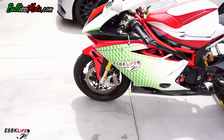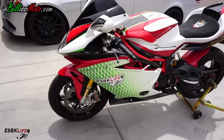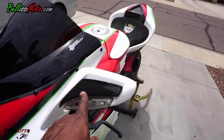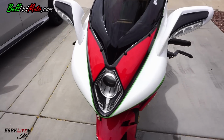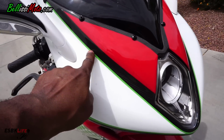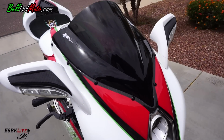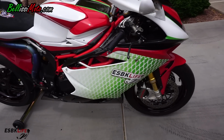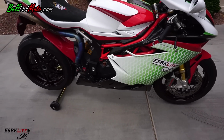Then beyond that, it'll just be minor things, and I think it'll be mostly complete. Carbon fiber winglets on the mirrors, the back side, my Zero Gravity double bubble. Look at the carbon fiber detail that he left exposed all the way around. I really, really like how this turned out.